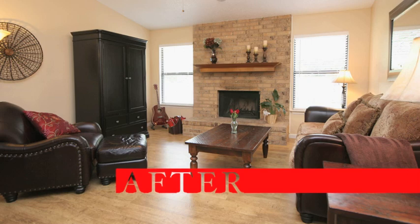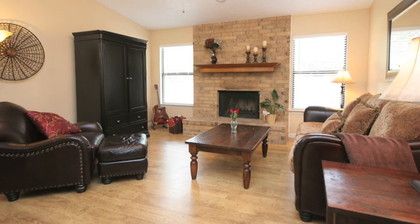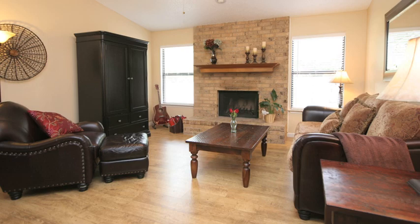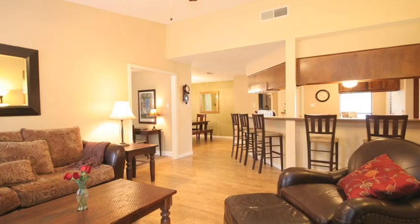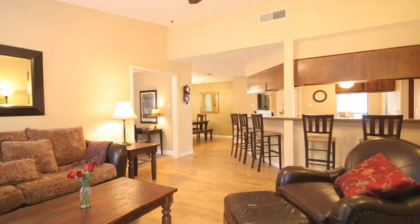So this is the after of this same living area. You can see we got rid of one of the chairs with the ottoman. The armoire is no longer at the diagonal. At the mantle, we no longer have personal photos, but we do have decoration up there. And the pillows are all set up, so obviously this looks really, really great. This is another angle that kind of shows you the house. It shows you how you transition from the family room to the kitchen area.